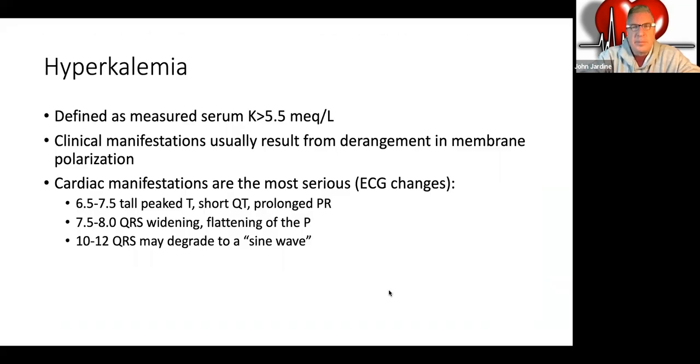And this is hyperkalemia. And like I said, I seem to talk a lot about hyperkalemia because I think it's one of those really cool things that you can recognize and do something about. Hyperkalemia is a high serum potassium. It's defined as a measured serum potassium more than 5.5. The manifestations usually result from derangement in membrane polarization, and we'll take a look at that in a second. But the cardiac manifestations are certainly the most serious.